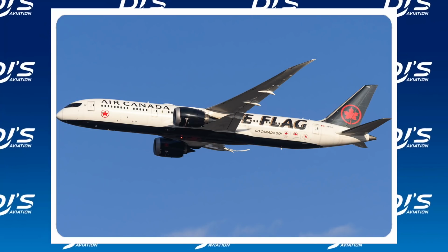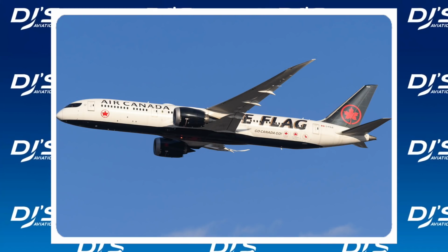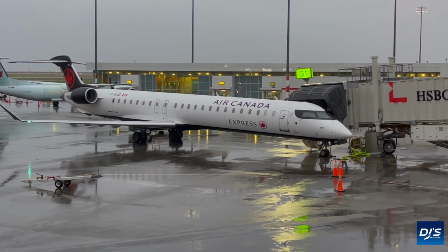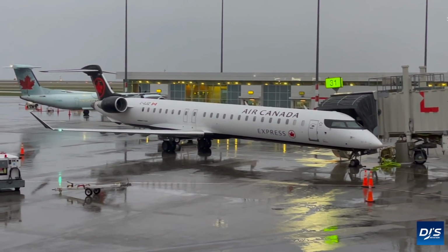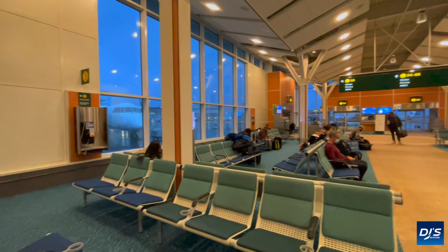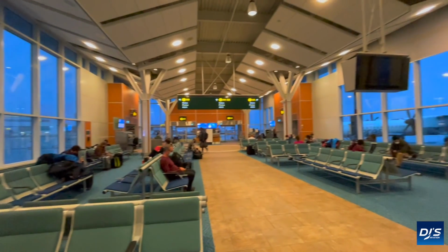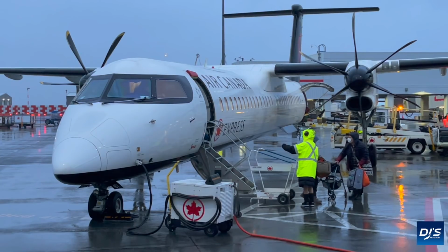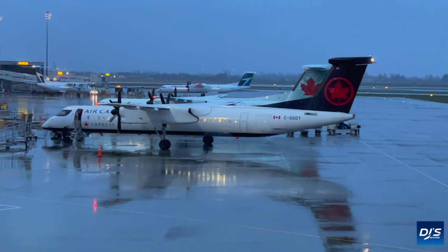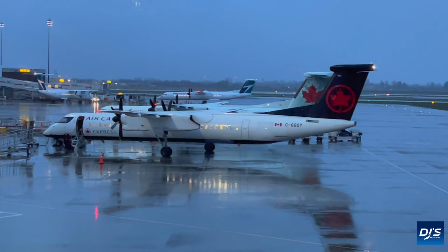They even have a special livery to commemorate this. It's on your screen now if you are interested. One of my favourite things to do though while in the airport is actually exploring the gates and getting an up-close view of aircraft. I did have the opportunity to visit the regional corner of the terminal, and for the very first time I was able to see some Air Canada Express turboprops. On top of that, I was able to see some WestJet turboprops in the distance, as you can see now.